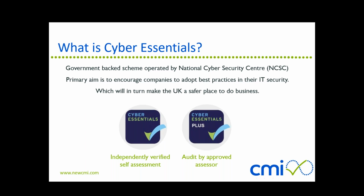And ultimately, the view being that if every business were to conform to these fundamental basics, then UK PLC would be in a much stronger position to protect itself from security incidents and threats, which of course have an impact on the costs, which impacts GDPR, the economy, and everything else that comes from that.